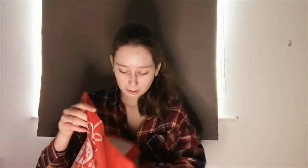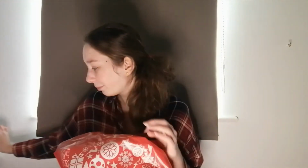Shopping. I got a big bag, so I'm going to do a quick haul. So first thing I got are candy canes. These are going to be really good for pictures and Christmas tree decoration. I actually don't like it because it's peppermint flavored and I don't like peppermint.